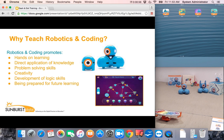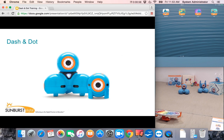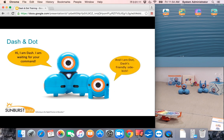So now, let's introduce Dash and Dot. Dash and Dot are award-winning programmable robots that allow any student to shape, change, or reimagine the world around them. Dash and Dot with the Wonder Workshop apps allow students to use their imagination as they learn programming skills. Each robot performs behaviors with the use of the Wonder Workshop apps, allowing students to be challenged as they complete tasks in programming and to even create their own programs. Now let's meet each robot separately.